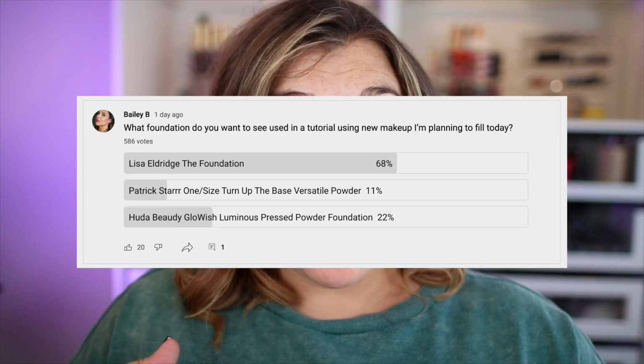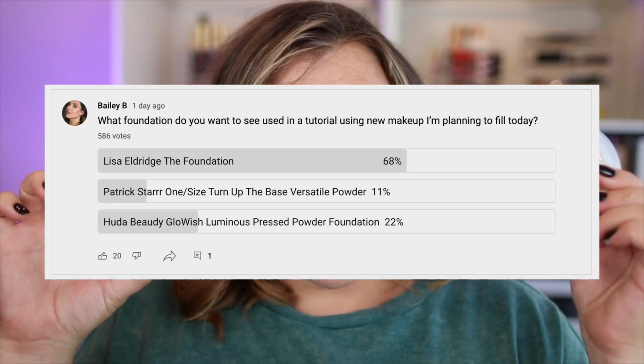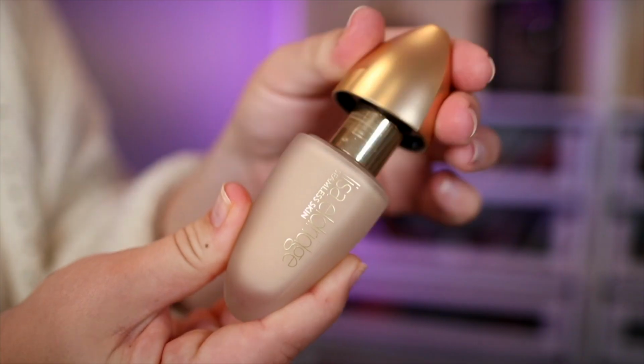In a poll here on YouTube, I asked if you wanted to see me use one of the 2 powder foundations that I recently purchased, one from One Size by Patrick Starr, the other from Glowish by Huda Beauty, or the third option, which is what everyone chose, Lisa Eldridge's new The Foundation. Now, this is not my first time. First of all, applause for this packaging. How gorgeous. She never fails with the presentation, in my opinion. This will not be my first time using this.